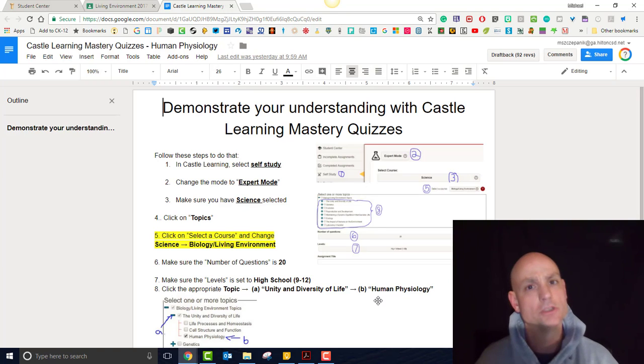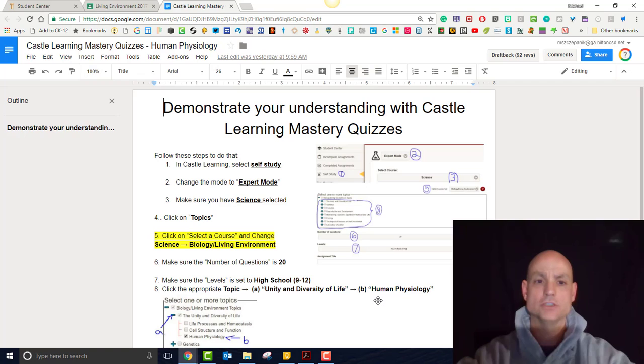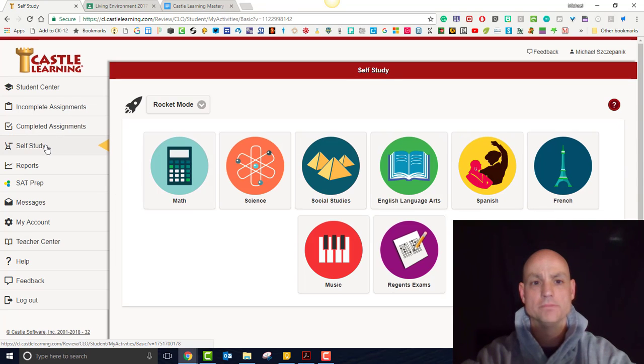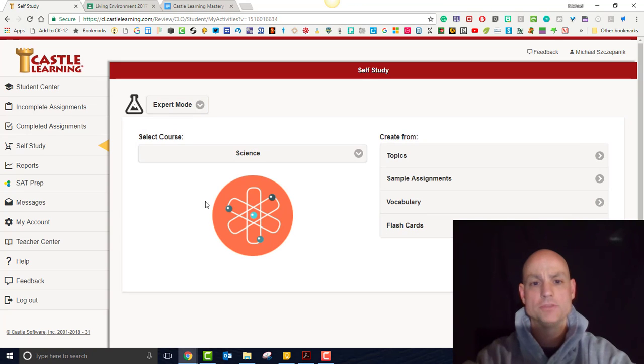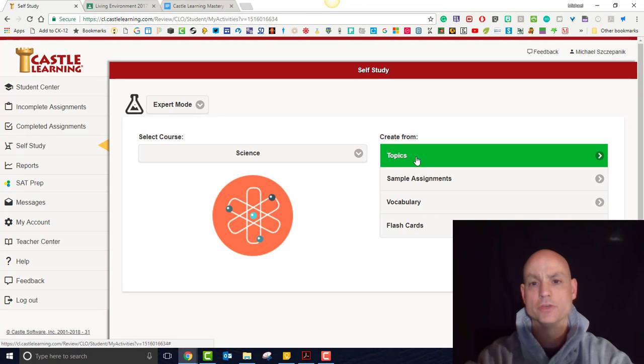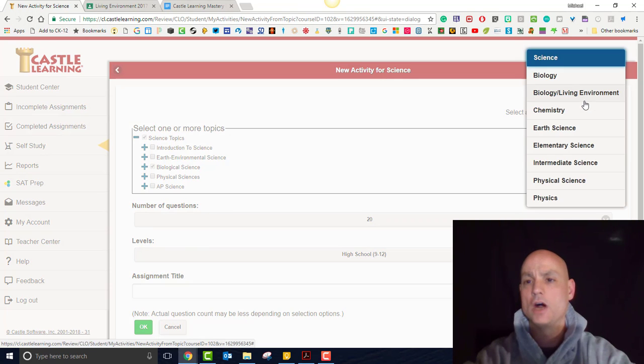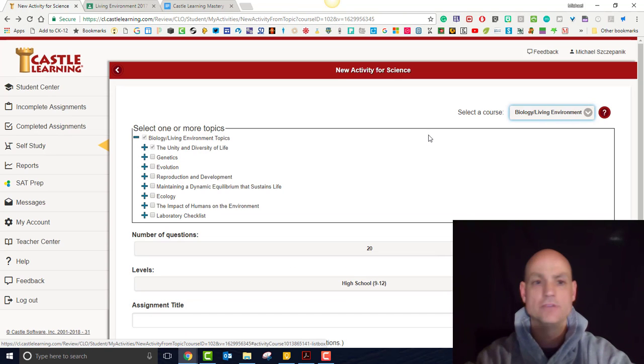And that's what we're pretty much going to be doing during class today, is going through and getting those mastery quizzes all set. So when I go to Google Classroom, one of the first things I want to do is go over here where you can see it says self-study. So I click on self-study. I want to make sure that I change this right here from rocket mode to expert mode. I want to make sure I'm on science. So if I am, that's good. I would go over here to where it says topics. And once I click that, I want to make sure that I change science to our actual course instead of all science, and that should be biology/living environment.